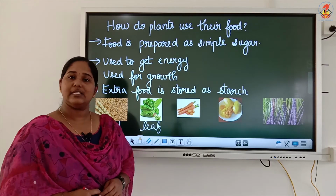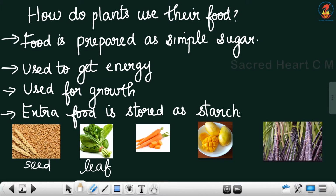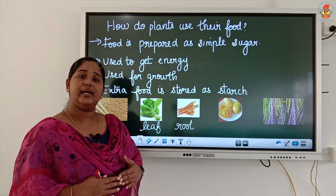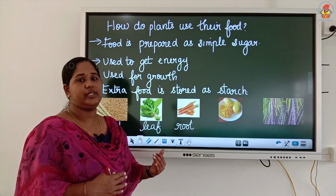The third case is carrot. Which part of a plant is carrot? It is the root. So where is extra food stored in a carrot? It is stored in the root of the plant. That is why we are eating only the root. We don't eat the leaf or stem or any other part of the plant. The carrot, we are eating just the root, because the extra food of that plant is stored in the root.